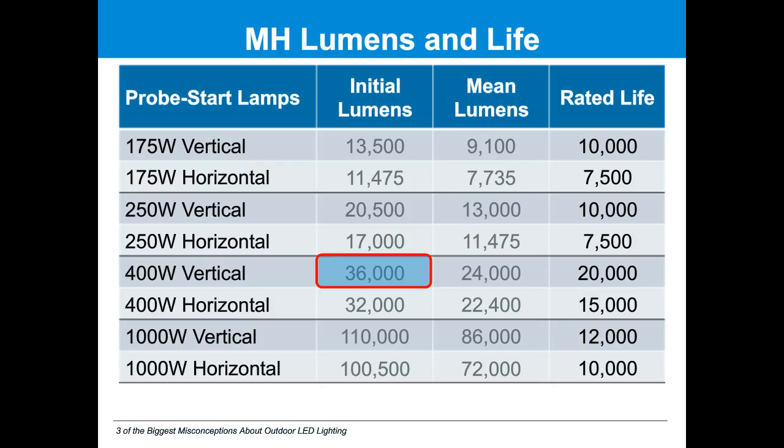Let's break down what the decoder ring is when you're starting with something like an HID source, like metal halide or, for example, high pressure sodium, and how you build to a good LED comparison. So we'll start, I'll show you this in tabular form, and then I've got a waterfall that I think depicts it more cleanly.